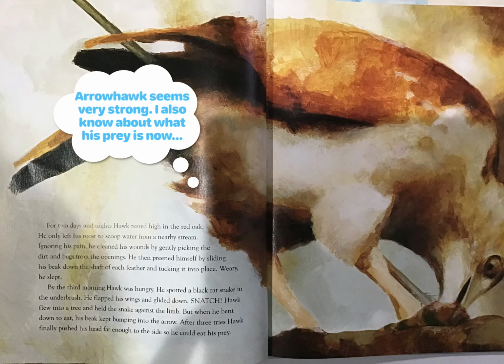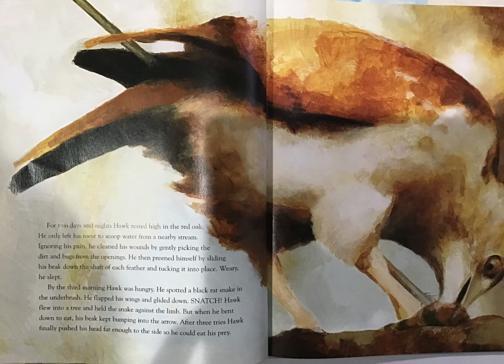Some noticings that crossed my mind while reading: Arrowhawk seems very strong. And I also know about what his prey is, now that I've read on. So the interesting part about literary nonfiction is it's written as a story. There's a main character, and it gives a lot of information. And in this text, I'm learning a lot about Arrowhawk. Did you notice these features too?